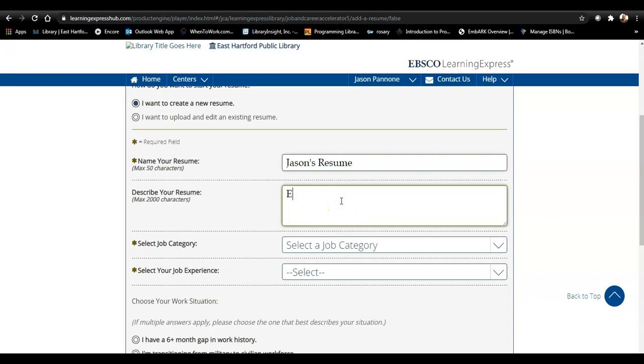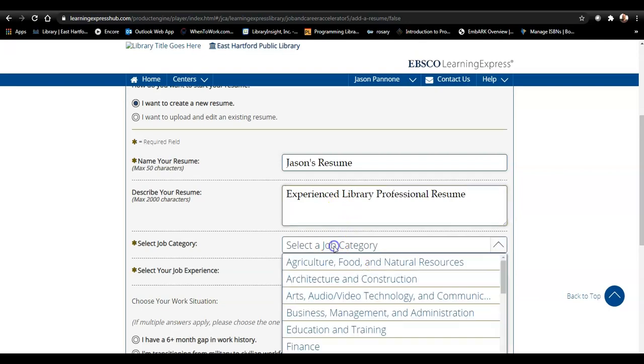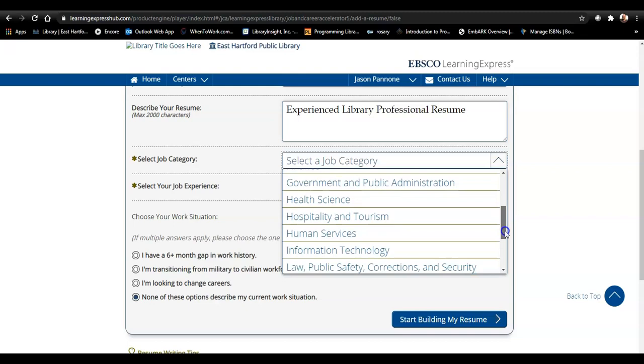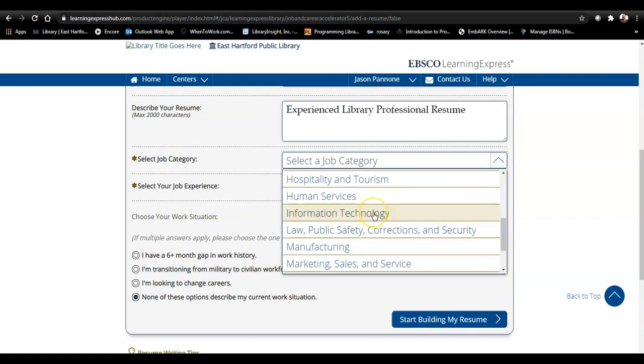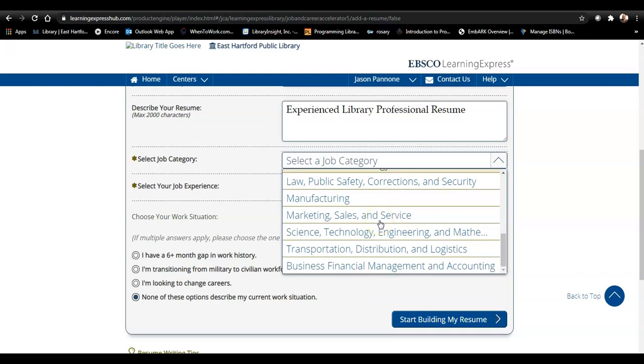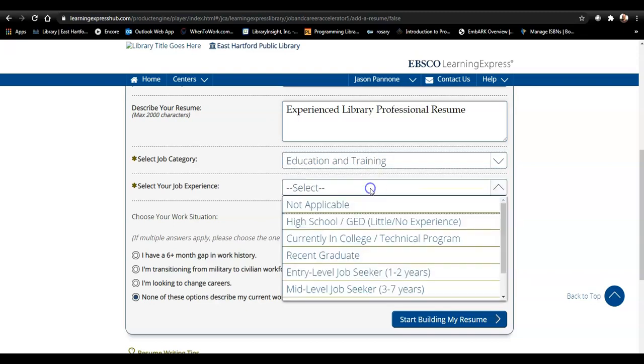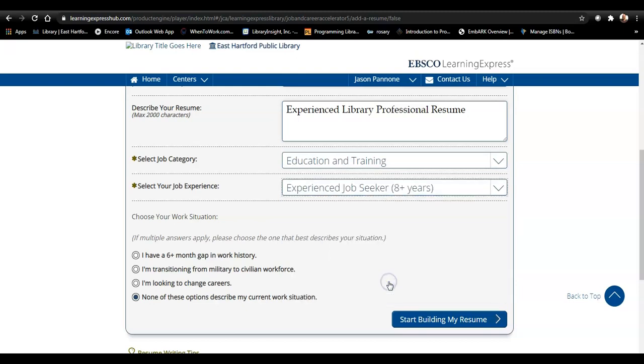Let's say experienced library professional resume. Job category, usually I go to, let's see, where is education? Education and training. And I am an experienced job seeker because I have been doing this for a while. I do not have any of these things, so I'm going to start building my resume.